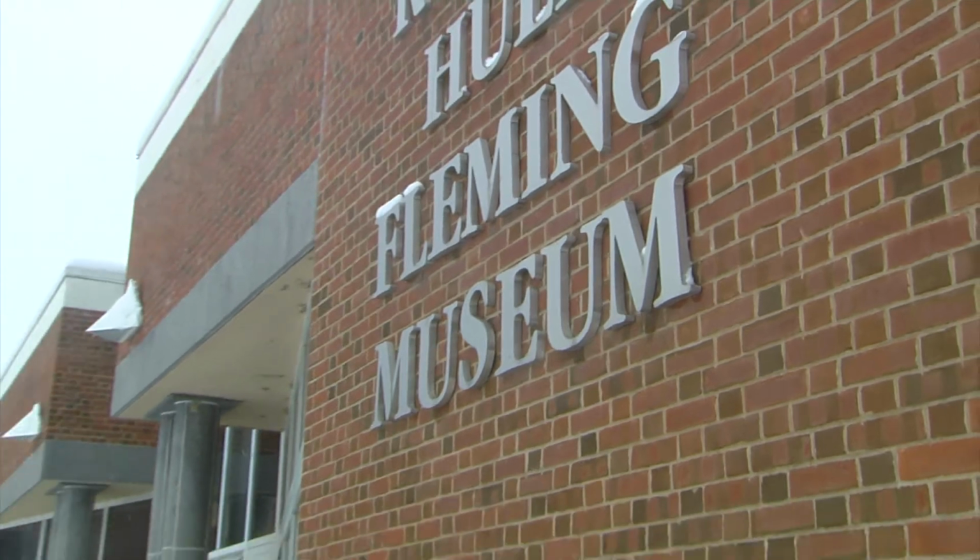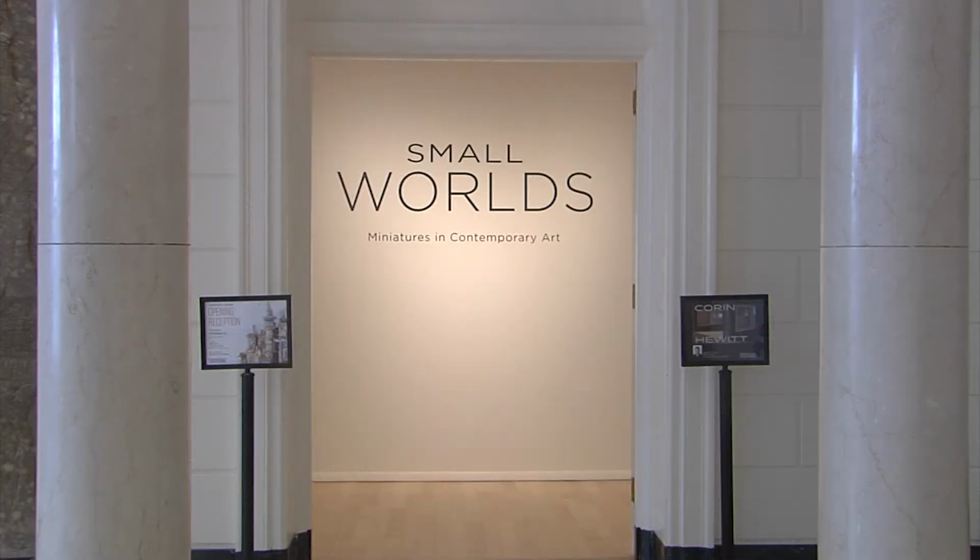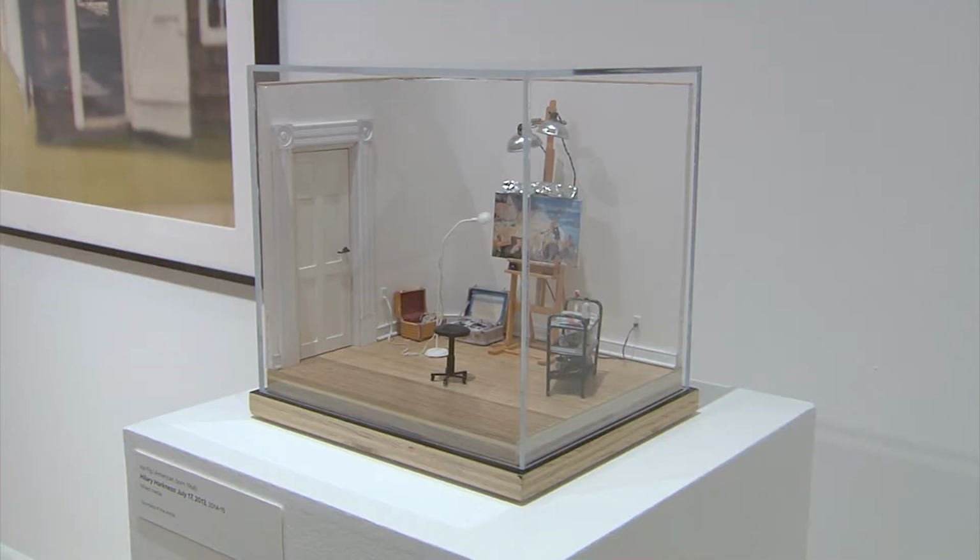Today on Across the Fence, we're on the road at the University of Vermont's Fleming Museum of Art. We're here to look at two miniature exhibitions sure to make a big impression on museum viewers.